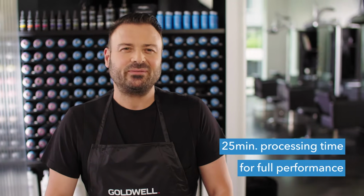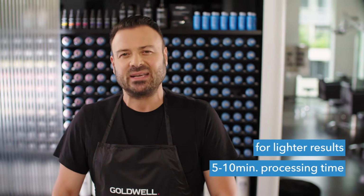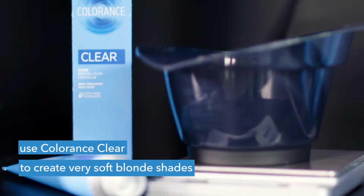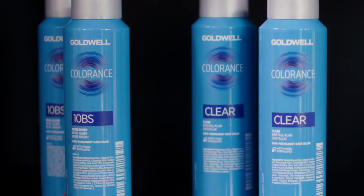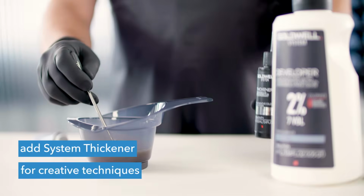And here are some tips for you. Carry out 25 minutes processing time for full performance. For lighter results, adjust processing time to 5 to 10 minutes. Illuminate it. Add pure pigments to your color mask for multidimensional tone reflections. Or use Colorance Clear to reduce color depth and to create very soft blonde shades. When using creative foil or freehand techniques, add system thickener and apply with brush and bowl.